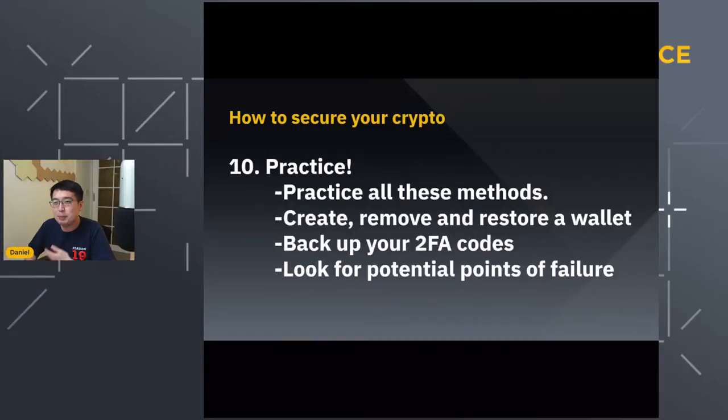Number 10, practice. Practice all of these methods. Create, remove, and restore a wallet. Back up your 2FA codes, restore your accounts, look for the potential points of failure. Once you get comfortable with that, you will be responsible enough to hold your crypto safely. And it's not something you're going to learn immediately. It just takes a lot of time and practice.